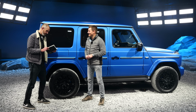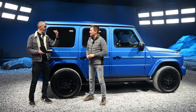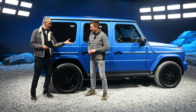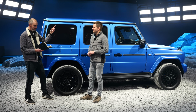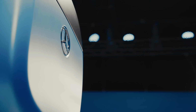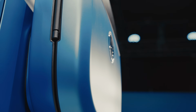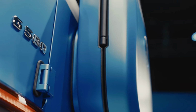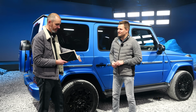So I'm going to get this correct if I can. The models are G450 diesel, right? G500, which is now a 6-cylinder, not a V8. Exactly. G63 AMG, and then this, which is not called the EVG or the GEV, it's called the G580 with EQ technology. Absolutely correct. I know they've all got hybrid systems apart from this, which is obviously pure EV.